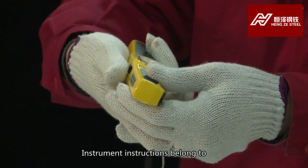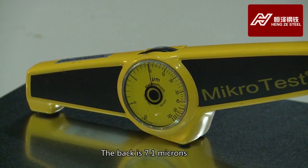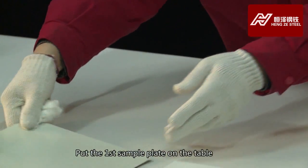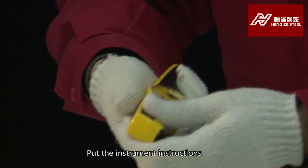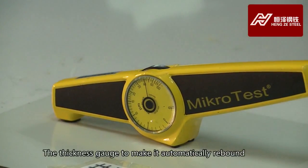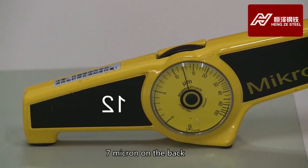Set the instrument indicator at the maximum scale of 100 first. Instrument data reads positive 7 microns. The back is 7.1 microns. Clean the surface of the color-coated galvanized plate. Put the first sample plate on the table with the German coating thickness gauge. Reset it, then put the instrument indicator at the maximum scale of 100 first, and then release the thickness gauge to make it automatically rebound. Instrument data reads positive 12 micron, 7 micron on the back.